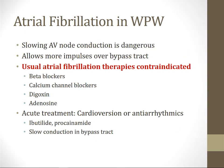When you have atrial fibrillation in WPW, if you slow conduction over the AV node, this is potentially dangerous and even life-threatening. The reason is because when fewer impulses go through the AV node, more can go over the bypass tract. Remember what I said in the last slide, some bypass tracts can conduct very rapidly. So if you allow the bypass tract to conduct as rapidly as it can by blocking the AV node, you can potentially cause a life-threatening complication for the patient.